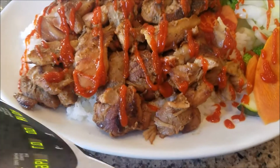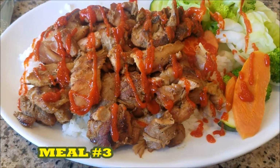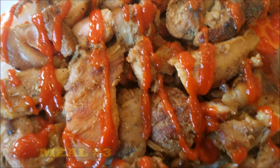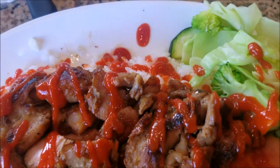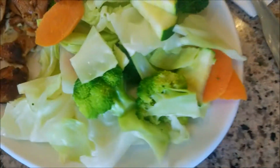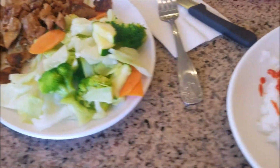This is meal 3. I just had a protein shake. Got done from the gym. Got some chicken thigh chopped up under a bed of rice, and a lot of vegetables. Ohana barbecue. And my girl, she got chicken and vegetables.